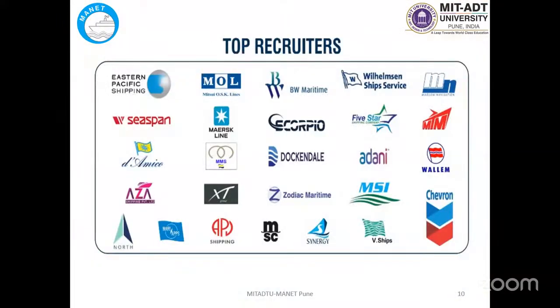So these are some of the companies that we have on campus. I'll just take to the screen first. Yeah, these are the companies that we have on campus right now, partnering with us. These are all the big names in the shipping industry, and so many more are eager to join us. We'll be soon getting them on board to be our hiring partners, right?